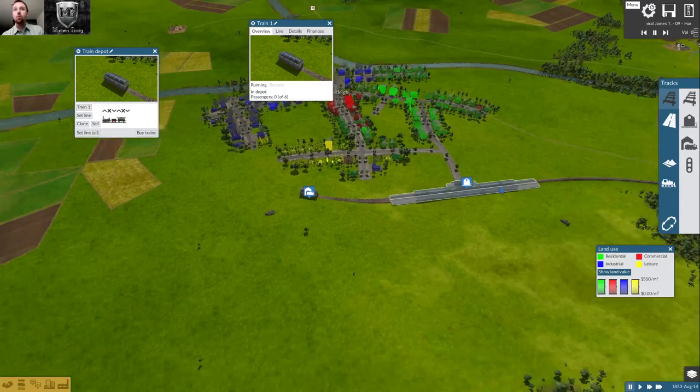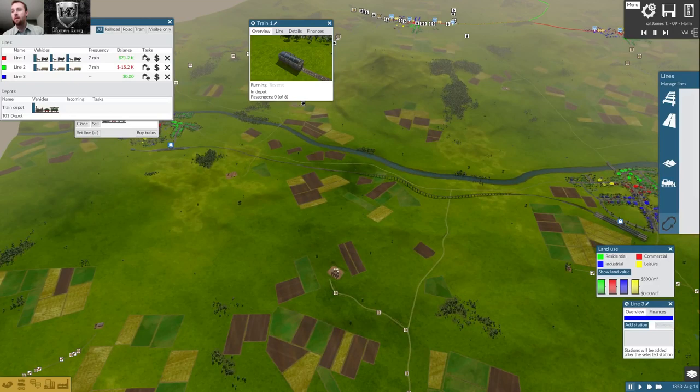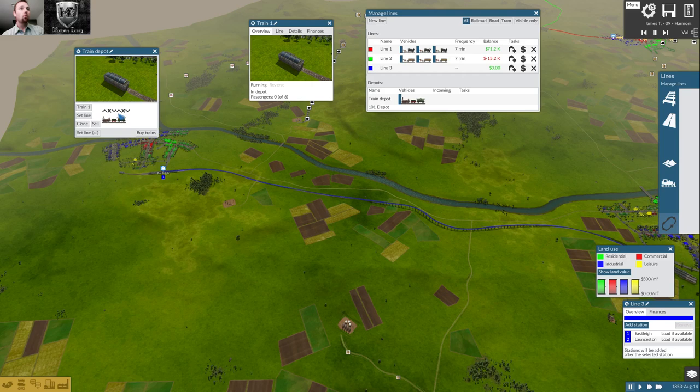And now we have to set up our line just like we did with the buses, except instead of clicking on the bus stops, we're obviously going to be clicking on the train stations. So we hit new line. It's already on add station. We're going to say this is station number one. We're going to say this is station number two. And then what we're going to do is go click on our train right here, which you can separate them.